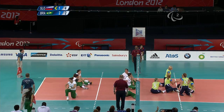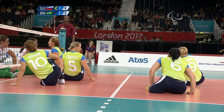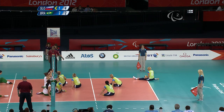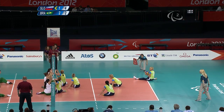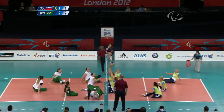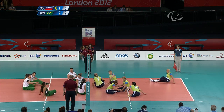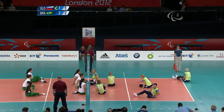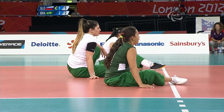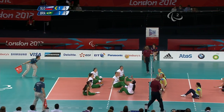They're outside the court there. Yes, the point goes to the Slovenians. 4-2, they lead. Slovenia really have got the bit between their teeth, haven't they now? Another point to Slovenia. Make that 5-2. Košnak again to serve for Slovenia. They really have lost their way a little bit here, Brazil. They need to regather pretty quickly.